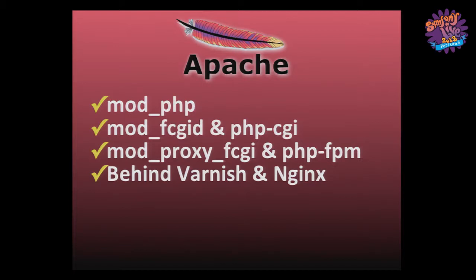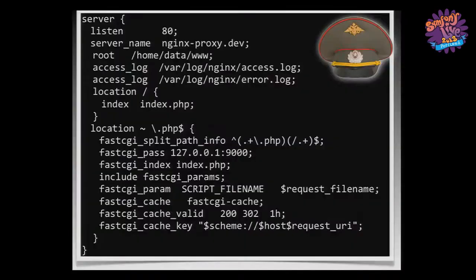But let me give you a nice little example of how we could tackle that. Let's say we want to use FPM, but we still want caching, and we don't want to use Varnish. So this is an example. Okay, let us go through it. We set up default vhosts, which called nginx-proxy.dev. This is a configuration taken from my dev box. And we do a location tag, we match everything, and we make sure the index is index.php. So if we go to nginx-proxy.dev, we'll fall back on the index.php.